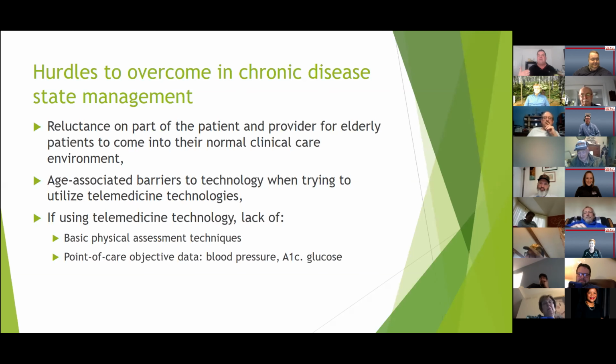But we have additional problems because of the pandemic, where we have reluctance on the part of the patients and the providers for the elderly patients to come into their normal care environment, because the elderly are most at risk for the COVID infection and most likely to die from it. Then they are being urged to stay home for their chronic disease state management and use telemedicine options. Well, when we move to telemedicine options, there are age-associated barriers to utilizing those options.